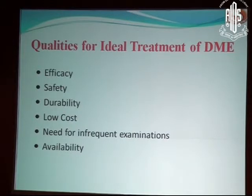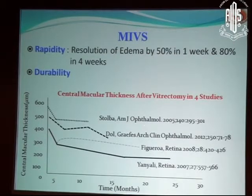what are the parameters on which we grade whether the treatment is good or not, like efficacy, safety, durability, low cost, need of infrequent examination and availability. And if you see MIVS, resolution of the edema is seen by 50% within a week. And more importantly, this edema, once it comes down, usually does not recur, unlike anti-VEGF agents, where after a month, again it recurs if you do not re-inject.